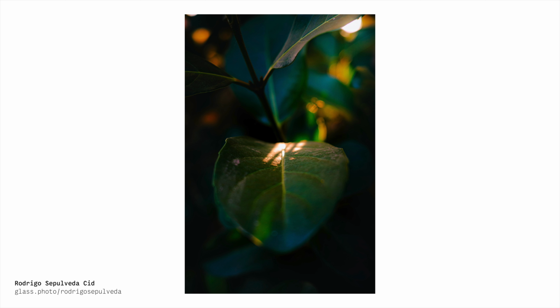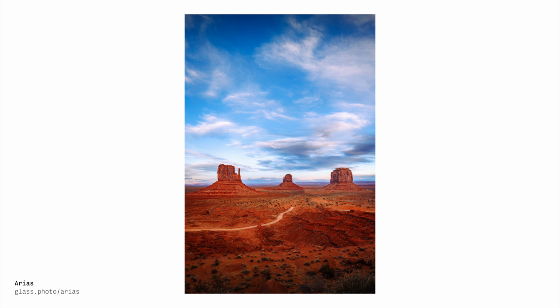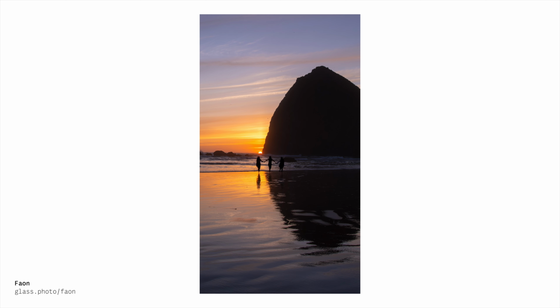The greens in this photo from Rodrigo are so good. Perfect little bit of light, perfect little edges of a leaf. Lovely. Arise nailed this photo of Monument Valley. Is it a photo of Monument Valley? Yeah. Is it a photo that we've seen before? Yeah. Does that matter? No. Look at it. I lived in Oregon for almost a decade and I loved Cannon Beach. So this photo from Feon, I had to include it. Didn't have a choice. Look at it.